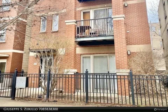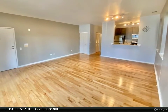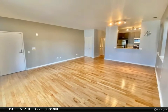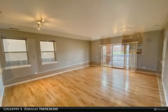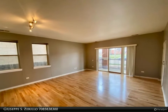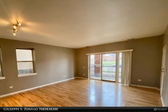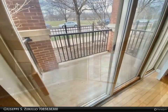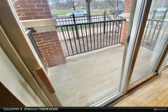Zerillo. Spectacular main-level condominium located in the heart of Chicago's Taylor Street and UIC Medical District neighborhood. Huge living room and dining room area with beautiful hardwood flooring and sliding glass door leading directly to your private enclosed patio. The kitchen sparkles with the stainless steel appliances, 42-inch cabinets and gleaming granite countertops.